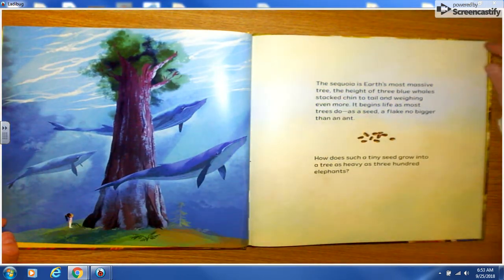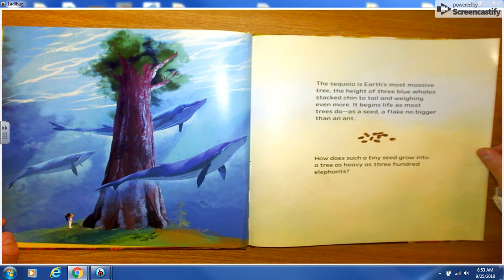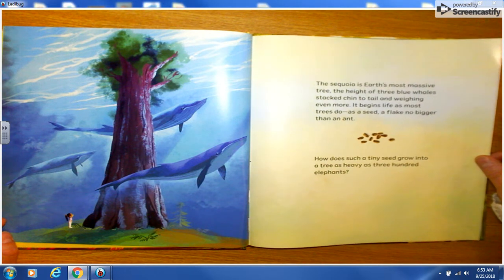The sequoia is Earth's most massive tree, the height of 3 blue whales stacked chin to tail and weighing even more. It begins life as most trees do, as a seed, a flake no bigger than an ant. How does such a tiny seed grow into a tree as heavy as 300 elephants?